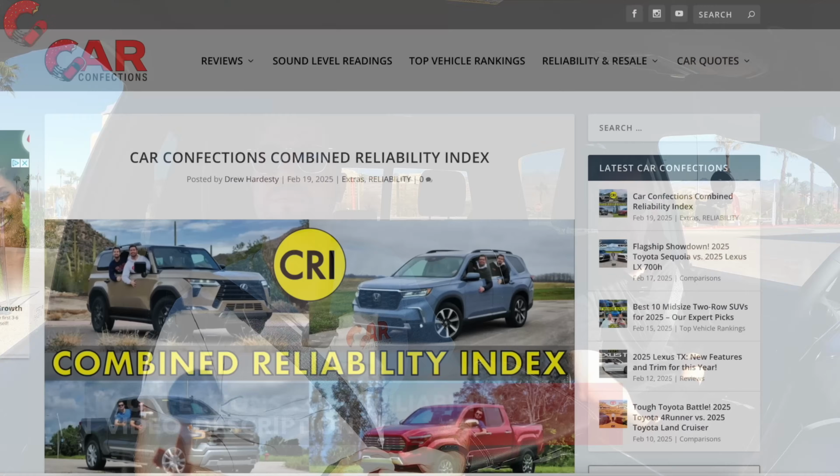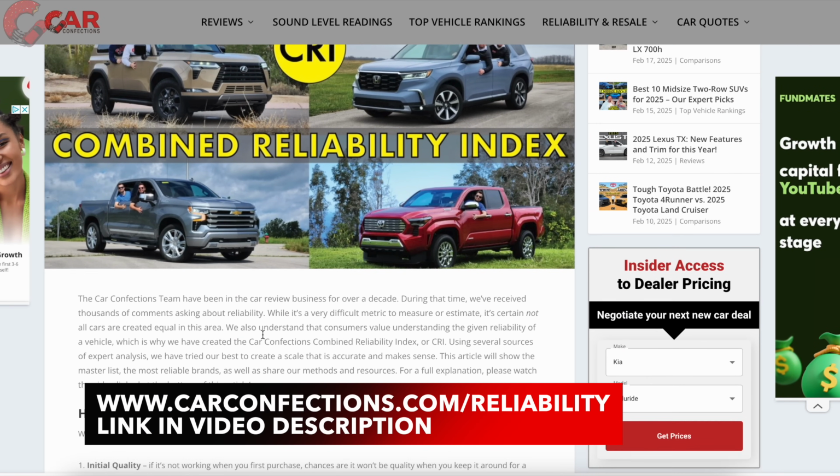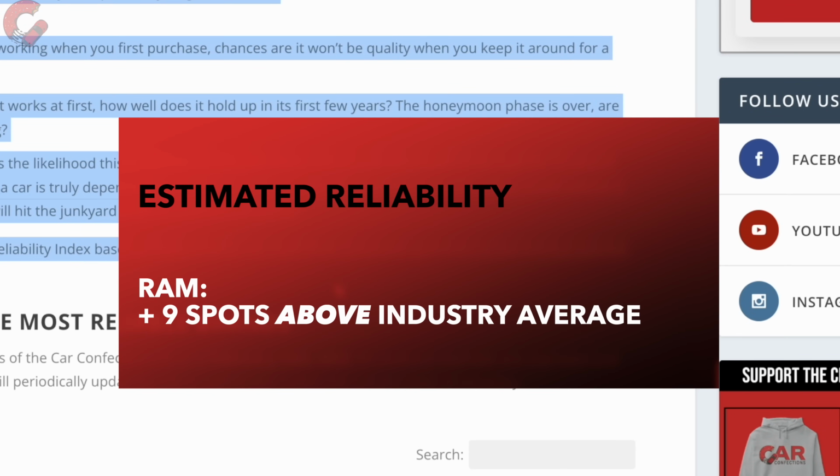Now, we've also done the same for reliability by developing the Combined Reliability Index. This takes into account several trustworthy sources of reliability and combines them in a way that gives you a more holistic picture. In this regard, Ram is rated well above the overall industry average for all vehicle makes.